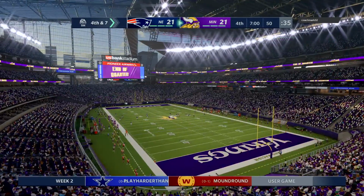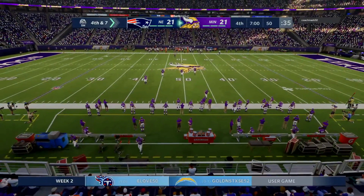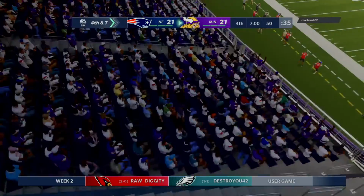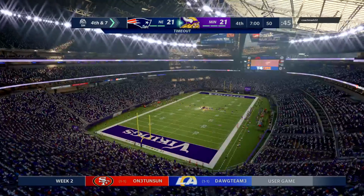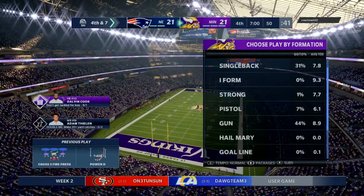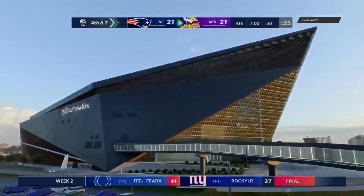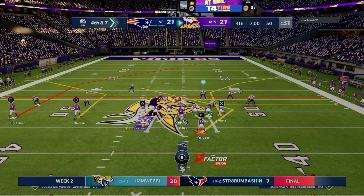All even as we get ready to start the 4th. Tie game, 4th quarter, and they're going for this thing on 4th down. Now the Patriots going to use one of their timeouts. It's just their first. They'll be down to 2 remaining as we step aside here in the 4th quarter. And they're going to at least line up to go for it here on 4th down.